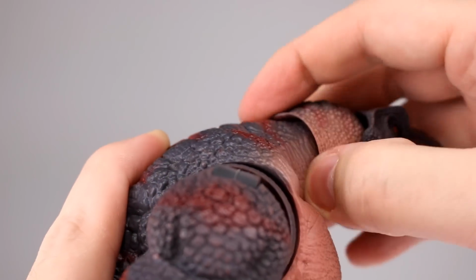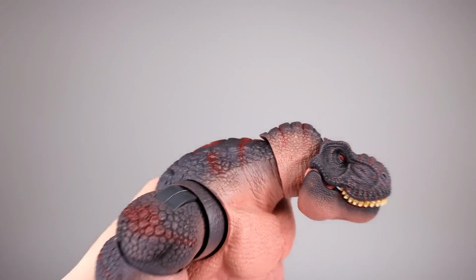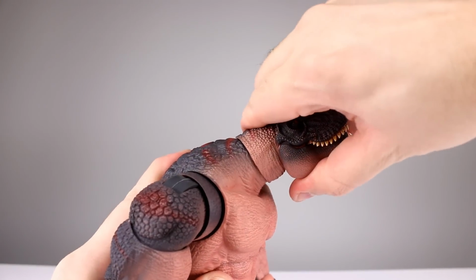But then you get another ball peg. This is kind of a floating piece. You get another ball peg that goes into here. So let's see what kind of range we can get out of that.